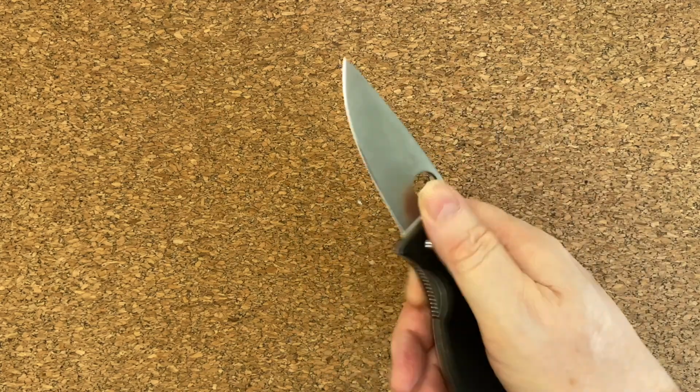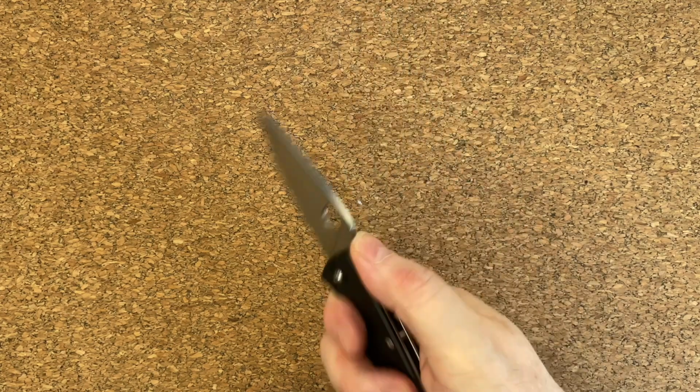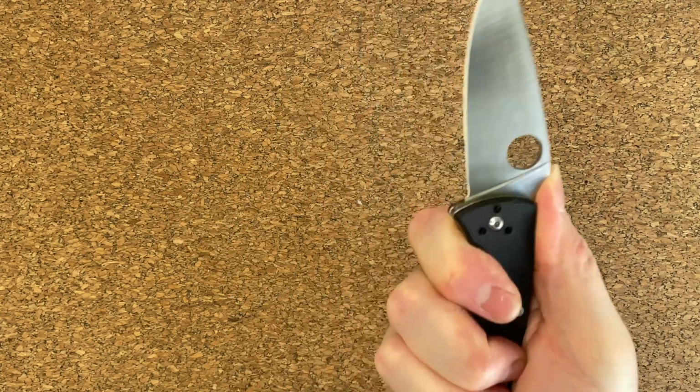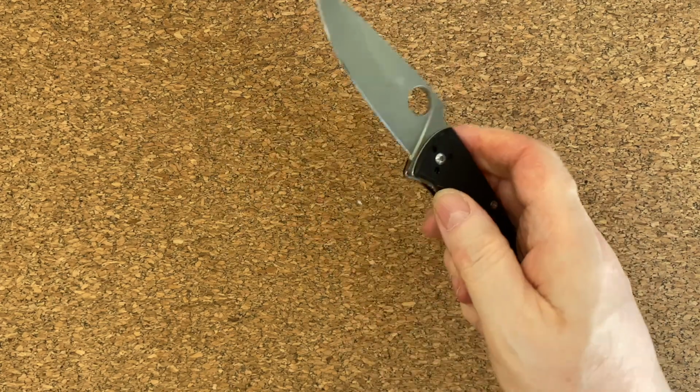And for actually cutting with, it's comfortable. There's lots of room, lots of finger room, good thumb rest, shaped thumb rest. So an easy knife to get a decent grip on for cutting.